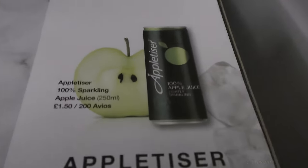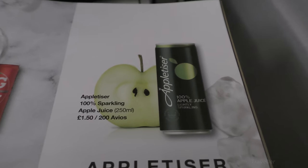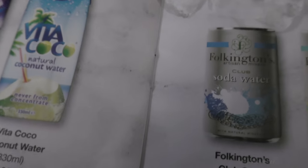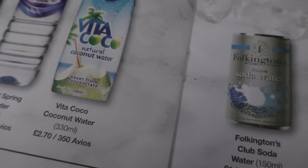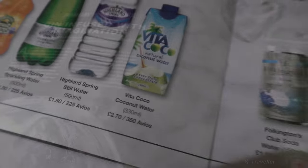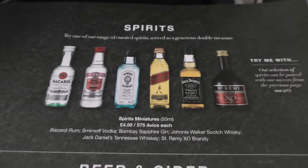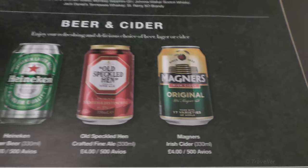Appetiser. Pardo and I are going to have an appetiser today and a water. The price of the appetiser is £1.50 for a tin. And the price of the water is £1.80. Some alcoholic beverages, there you're looking at about £4.50. Some beers, around £4 also.